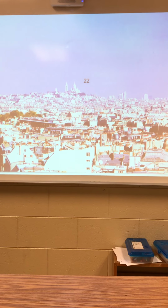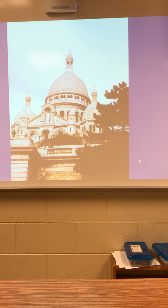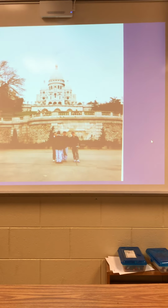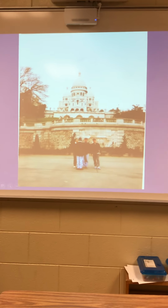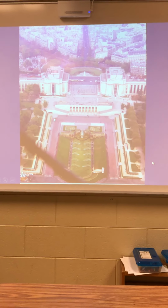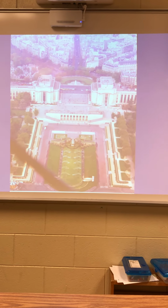This is the Sacré-Cœur, and I took some of my students over when I was teaching high school years and years ago, and these are some of my students standing in front of the Sacré-Cœur. And if you'll remember from our last video, this is a huge church that's on the highest hill in Paris called Montmartre. And we took this picture in the elevator going up the La Tour Eiffel, the Eiffel Tower.